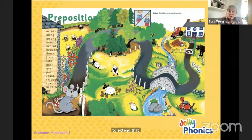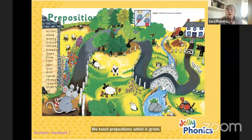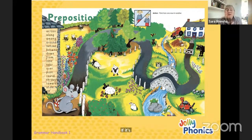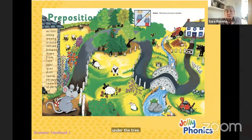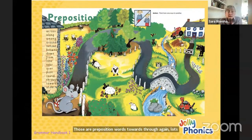We teach prepositions, which is green. Now, prepositions tell you the relationship of one noun to another. So we tend to point to the floor and to a wall for the action. So we've got a list of prepositions down that left-hand side, and we talk about Inky's journey. So it's words like along the road or past the fence or under the tree. Those are preposition words. Towards, through. Again, lots of examples in the book. And if you read the teacher's notes side, that will help you and explain things as well.